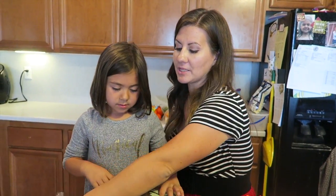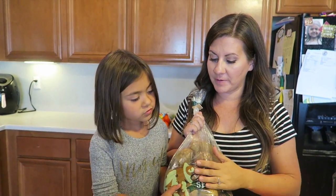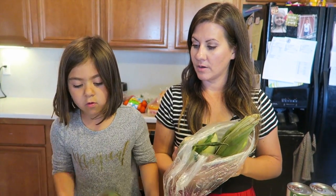Okay, the next thing we have is some potatoes. Okay. So this is for our shepherd's pie that we will be making this week. So potatoes, and then maybe we'll do some baked potatoes with the rest because it won't take me all of this. So the next thing we have is some corn.